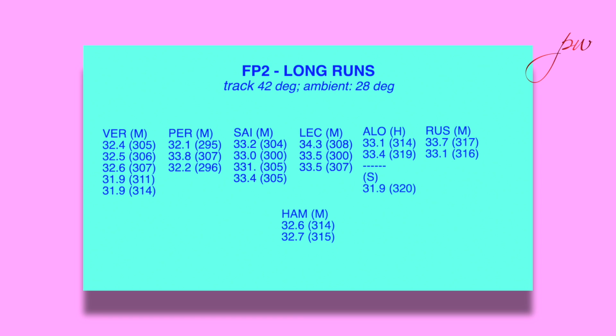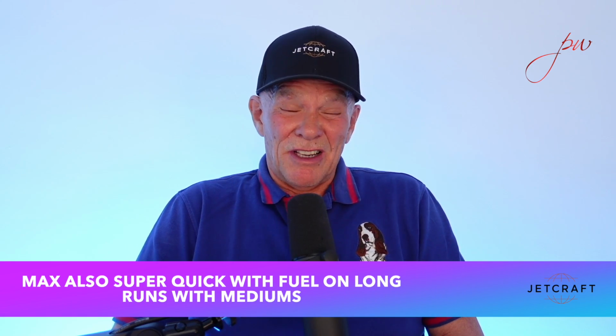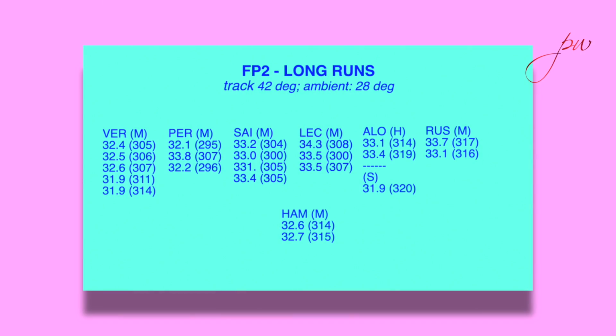33.2, 33.0, 33.1. Sorry, a bit of a typo there. 33.4. Bit late at night it is, of course. And 3.05. You can see again, top speeds not that far away when it comes to running without DRS, but that's because they're going slower and they're not in the DRS zone when they're running with heavy fuel loads. But you can see the difference in lap times there.